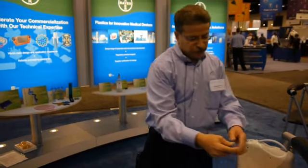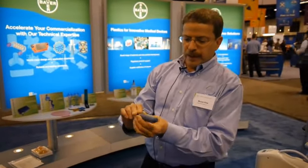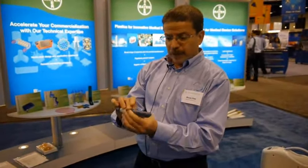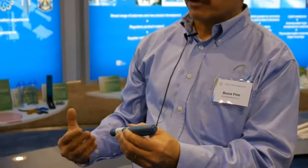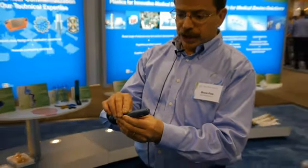Another interesting device is a drug delivery pen, used by folks who need insulin or other daily doses of medication, and they can deliver the medication themselves. And this is made from our Bay Blend, several of our Bay Blend products.